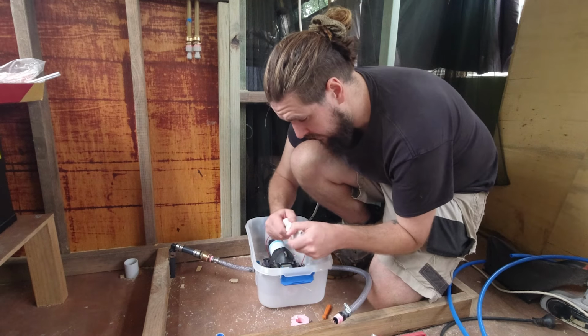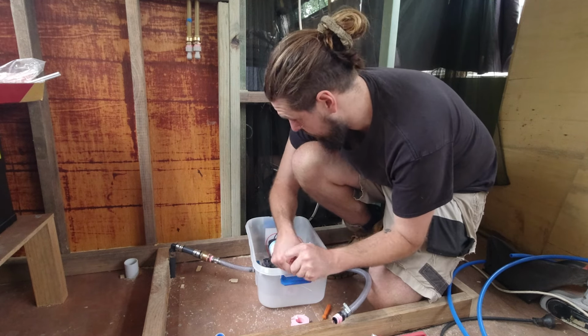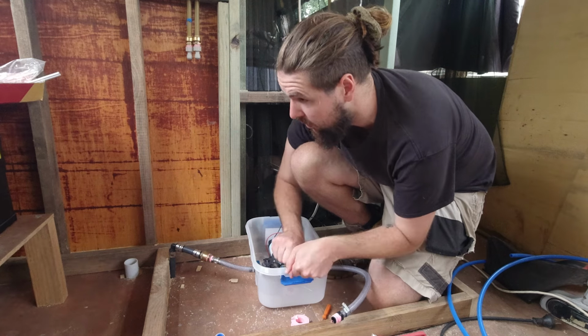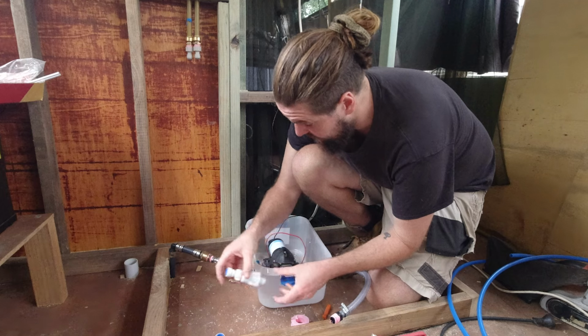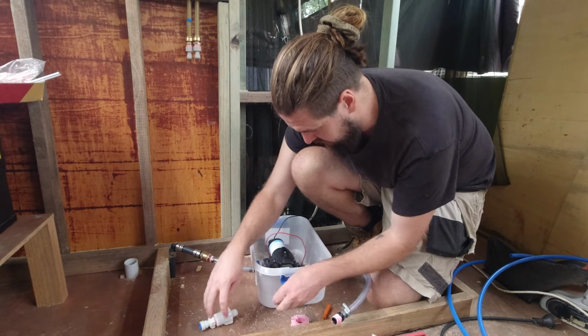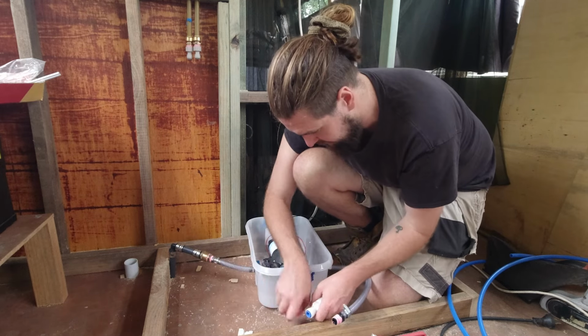No matter, we'll go on without the parts. I'll design the whole system. I'll be able to do a lot without these particular connectors. So we are just going to do that, because I'm sick of waiting for parts to come in.